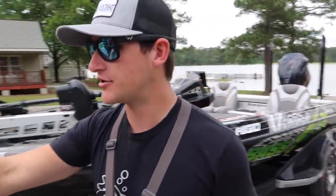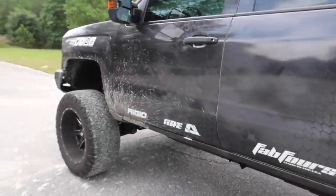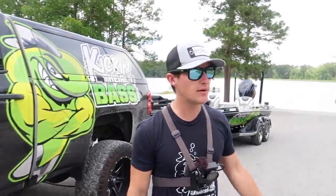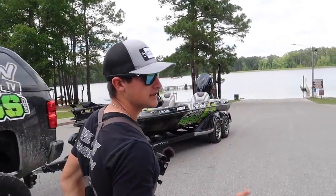So first, look at my truck. I got mud all over the place, but I guess that's what I get for having a big offset on them tires right there. But let's go ahead and walk down to this pond and see what we're working with.